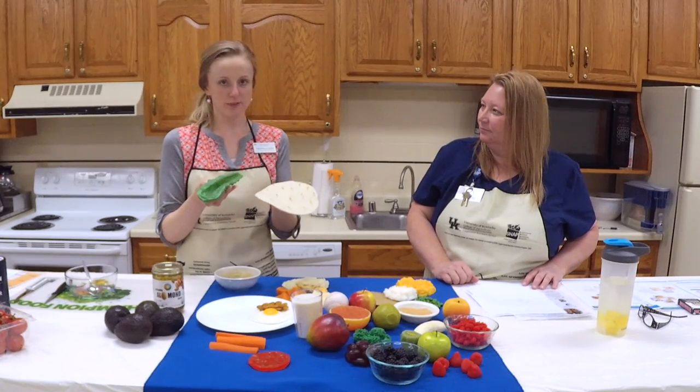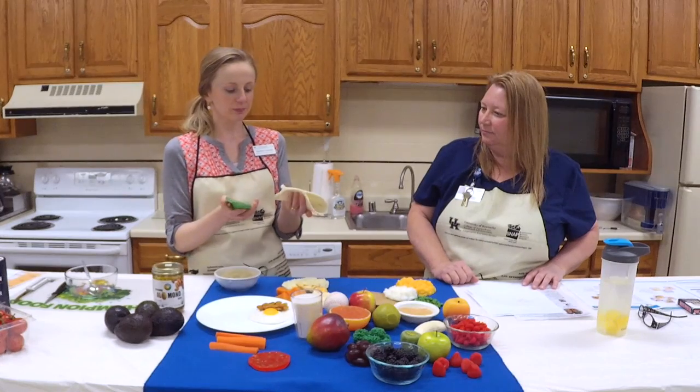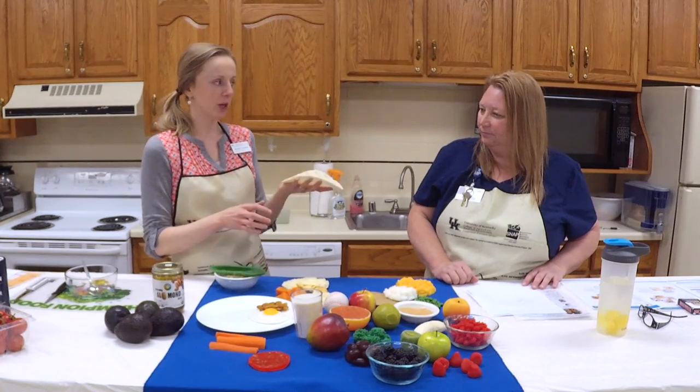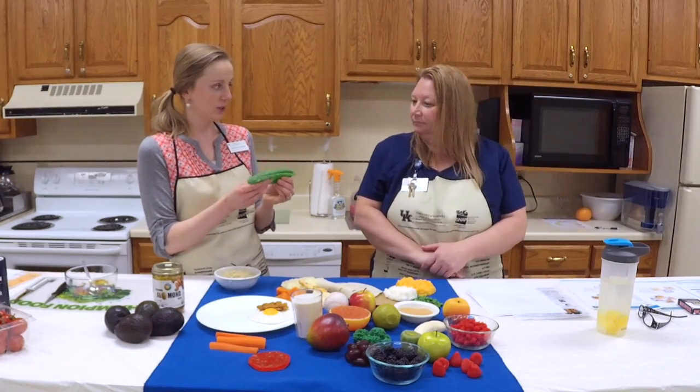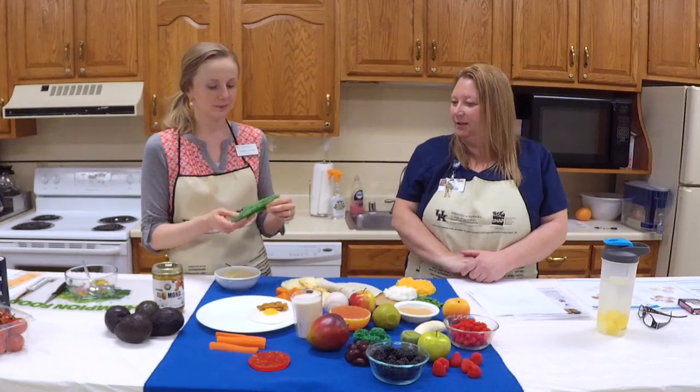I wanted to show everybody this real quick. If you're at the ballpark, I would suggest going ahead and sticking with the wrap. But if you're at home, and the reason I say that is sometimes it doesn't hold all your stuff, you can actually use romaine lettuce in place of a wrap. A lot of times with our fish tacos that we have at home, we'll use the romaine lettuce. That's a good idea.